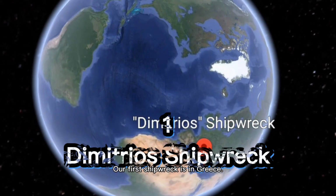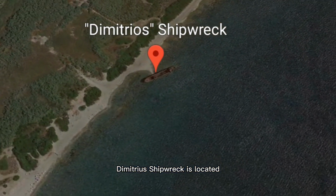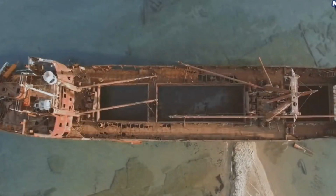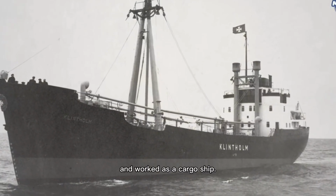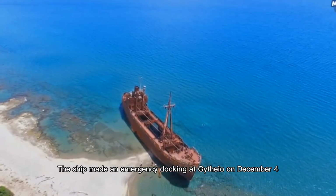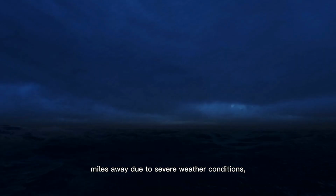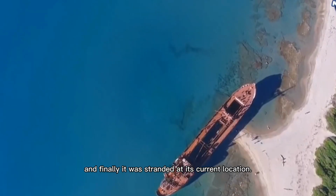Our first shipwreck is in Greece. Dimitrios Shipwreck is located at a sandy beach near Ayrfield since the 23rd of December of 1981. It was built in Denmark in the 1950s and worked as a cargo ship. The ship made an emergency docking at Ayrfield on December 4th, 1980. 1 year later, it was swept miles away due to severe weather conditions, and finally it was stranded at its current location.